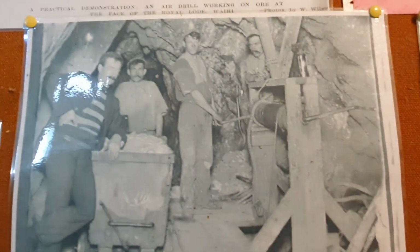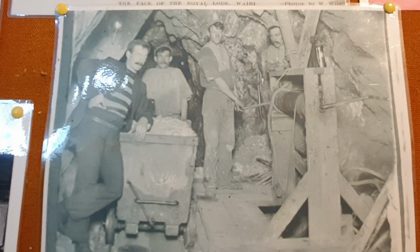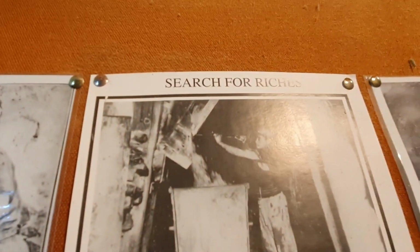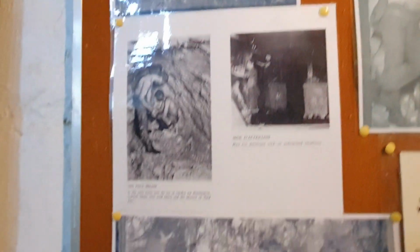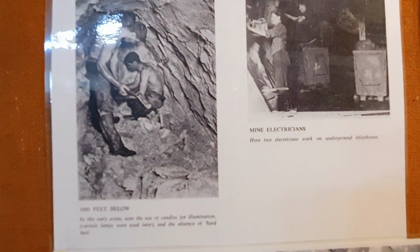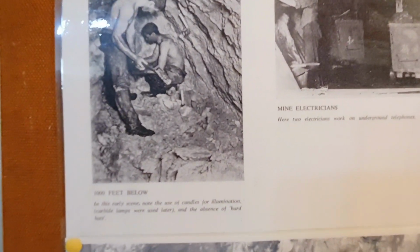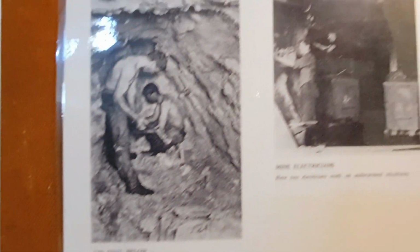So guys, I'm doing that for a job. Inside the old mine, just like that. Dangerous. Searching for gold and everything else. Dangerous as hell, isn't it? 1,900 feet below, 1,000 feet below. I know people died just doing this job back in the day. It's crazy, man.